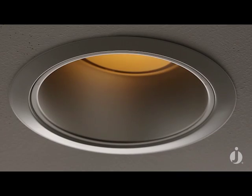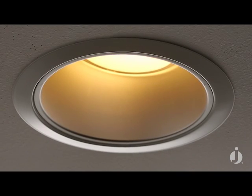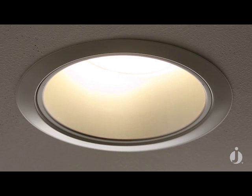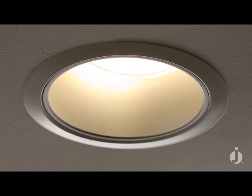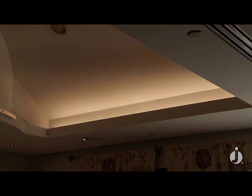Also notice that that downlight in the center of the room is no ordinary LED downlight. That's a warm dim downlight. So when we grab that dimmer and tune it down, it warms just like a regular incandescent or halogen lamp would. Similarly, the cove lighting on the sides is also a warm dim product.